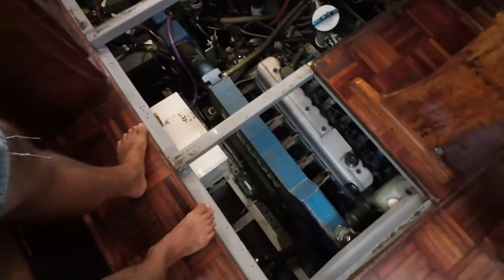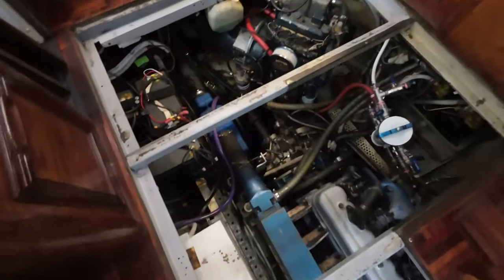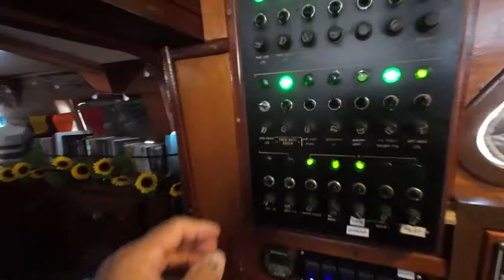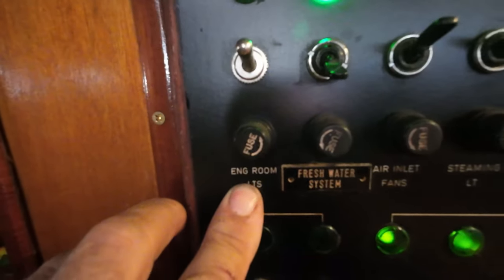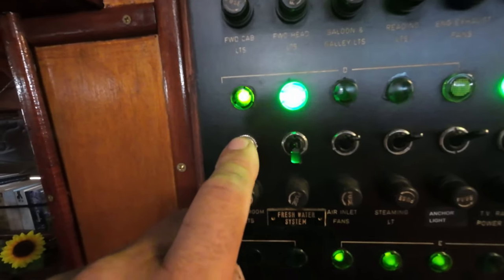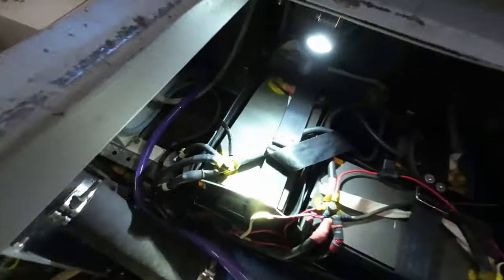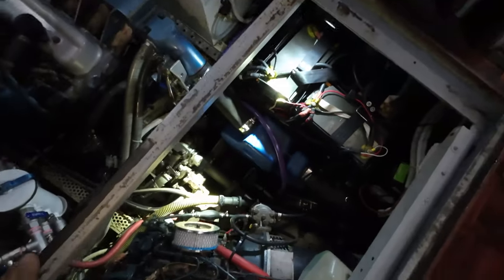I have got all of our floor pulled up for access to our engine room, and the reason why is because it normally looks like this. When you look in, it's pretty dark. The solution to that would be to have lights, which we do. Engine room lights. So if we turn them on and come back, we've got one light that works and lights up a little piddly area, but the rest is still black.